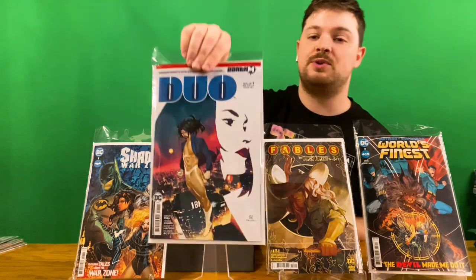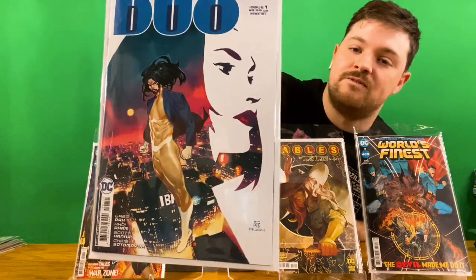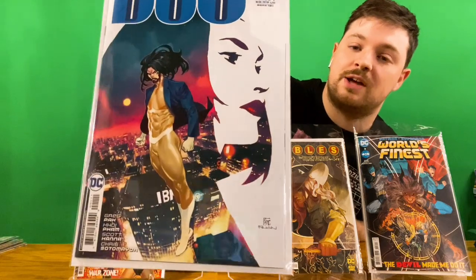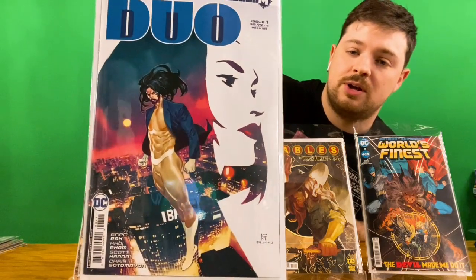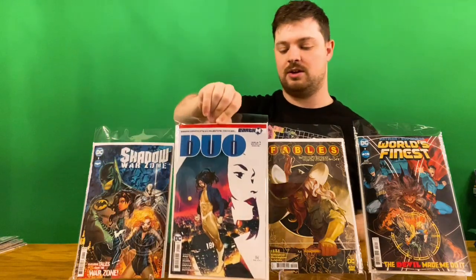You'll have to read it. I actually really, really enjoyed this. I thought it was a very unique concept. I love Greg Pak's writing. So, very cool book if you want to try out something brand new, but still of the superhero flavor from DC. We also have some variants for that as well.